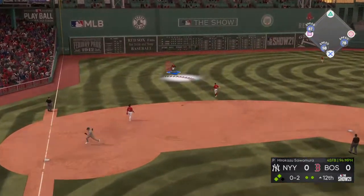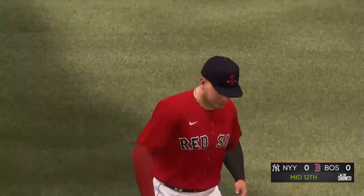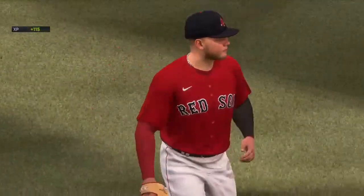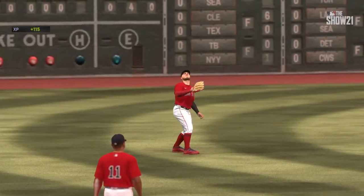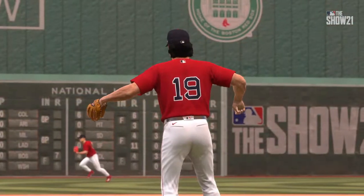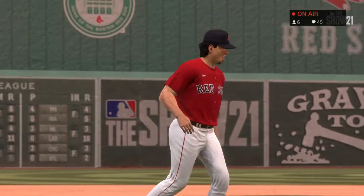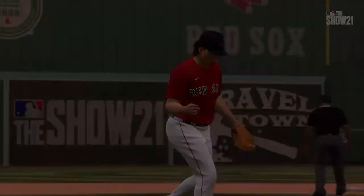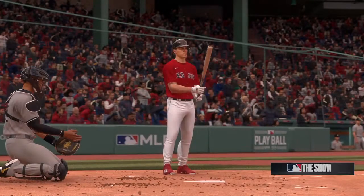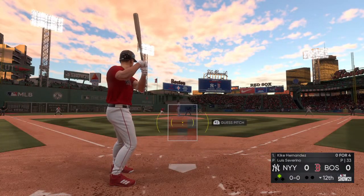Lifted the other way out to left. Verdugo is there, and he puts this one away for the third out. So a great job there of working out of potential trouble. Yanks strand a pair. We are still scoreless. Next up is Kike Hernandez. The winning run stands at second base.